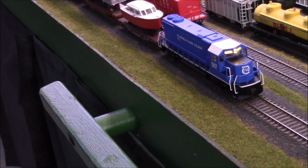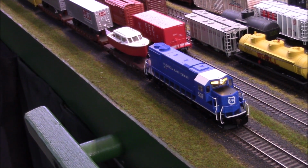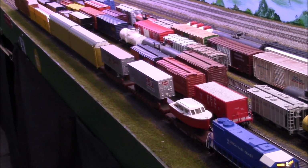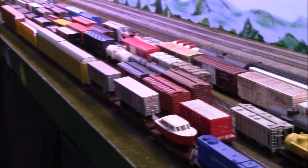Train coming to your left. Okay. Now I'm going to see consistency that way. That's a little prayer for them. And maybe we've got something to do with it.